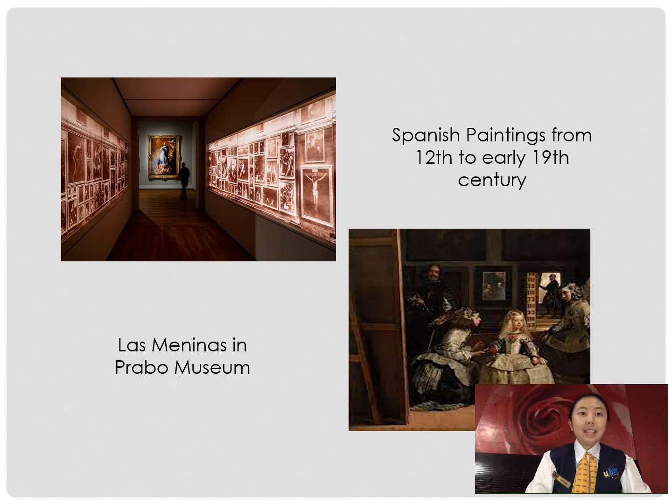On the next slide, we have Spanish paintings from the 12th century to the early 19th century, which make up the majority of the collection. The assortment of paintings by Francisco Goya comprises a remarkable 140 works. Also not to be missed is Las Meninas, a depiction of the Spanish royal family of Felipe IV, created by Velázquez in 1656.